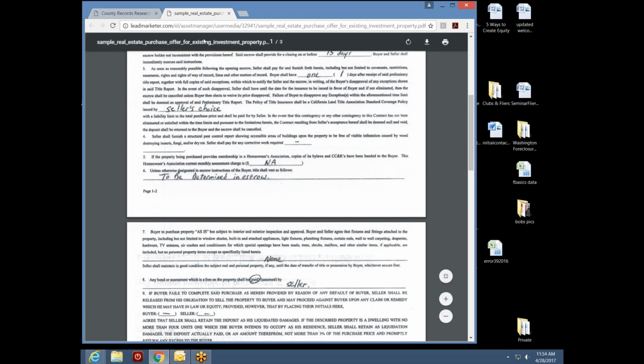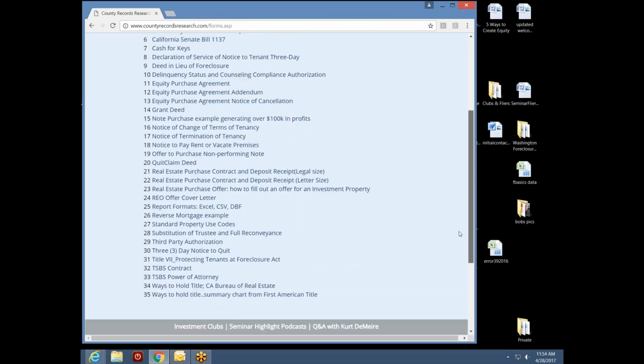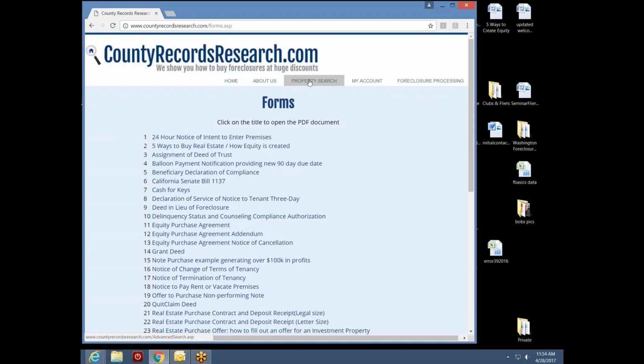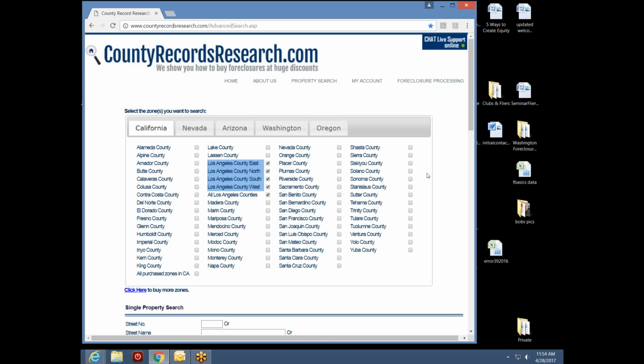So that said, I'm going to close this record out. That takes me right back to the forms page on my website. And let's move on and do some shopping. Okay, so I'm going to go ahead and I'm going to select property search. And this is going to take me to the search screen of the site.